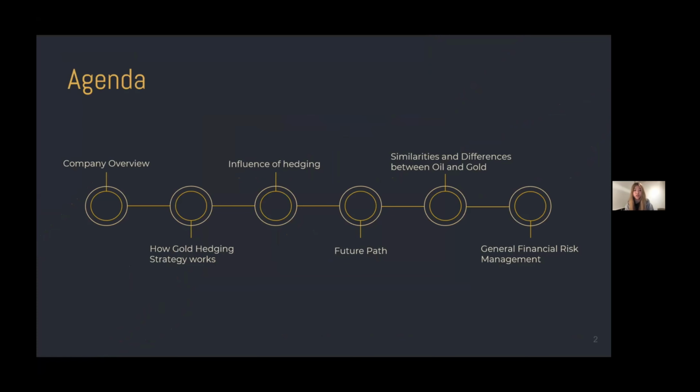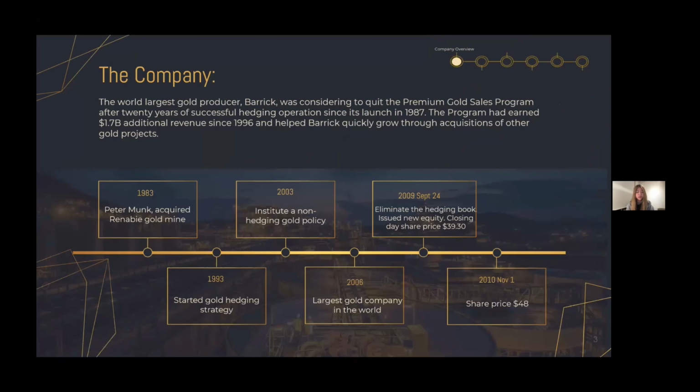financial risk management. In 1983, Peter Munk, founder of Barrick Gold, acquired the Renabie Gold Mine. Over the next few decades, Peter has acquired many other gold companies with Barrick stock, which made Barrick the world's largest gold company by 2006.